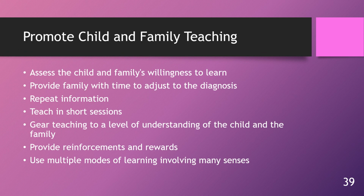As we start educating our patients and family, just remember these points. Make sure we're assessing the willingness to learn. If they're not willing to learn, it's probably not a great time to start teaching. So hit them when they are willing to learn about this. Remembering there's a period of time when they get the diagnosis, they need that time to process before they want to learn about it. Provide that family with time to adjust to the diagnosis.